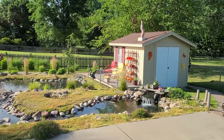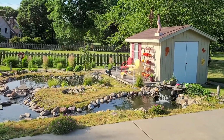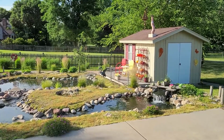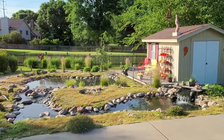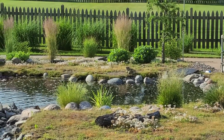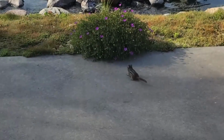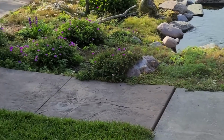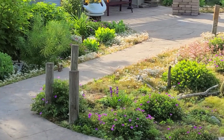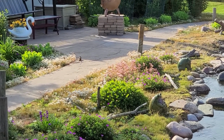So I've gone through many bottles of weed spray, and I don't know if I'm winning or not. I know it may look nice to you, but it's a challenge out there, let me tell you. We got a very late start fighting weeds. It was just too cold and yucky out. There he is. I won't be able to follow him very easily. He runs pretty fast. Oh, there he goes. Yeah, you're a troublemaker.